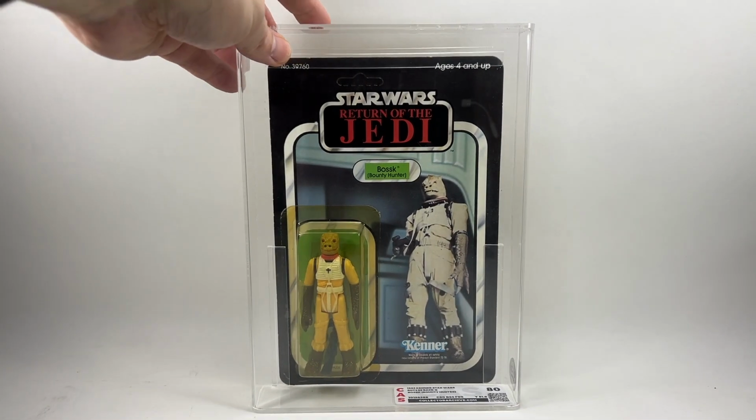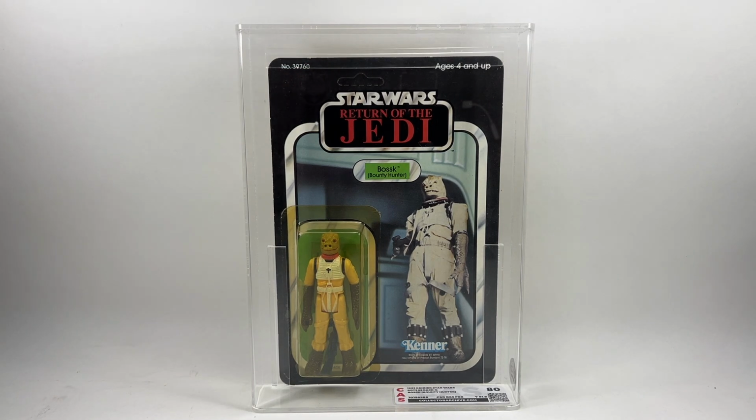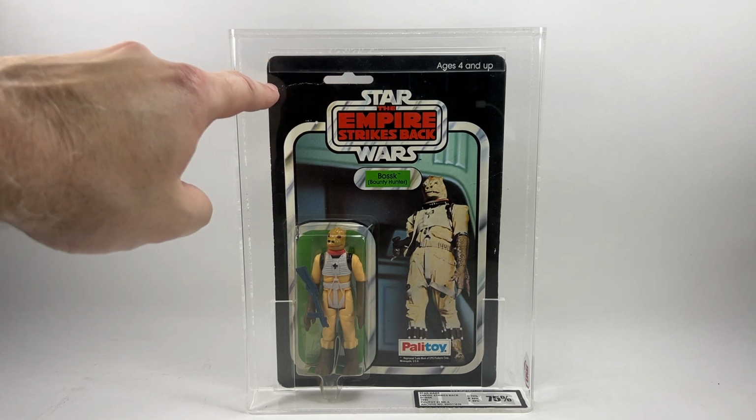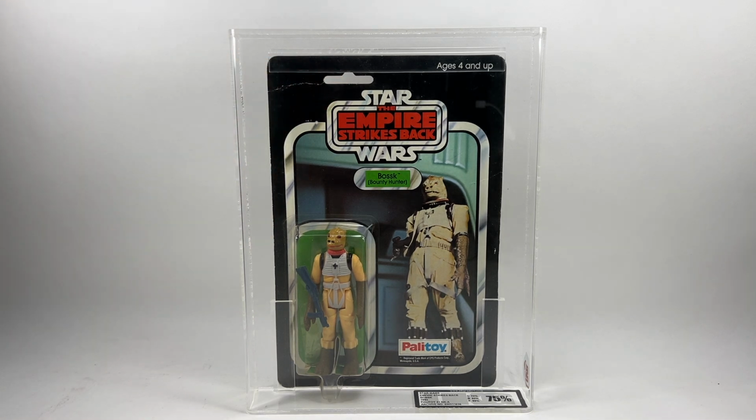Now that's about it for my Kenner card back. So now we'll move on to Palitoy. So the first Palitoy that I have is a 41 back A, graded 75 with UKG. The card got a 70, bubble got an 80, and the figure got an 85. The card got knocked down to a 70 because it has got that crease there on the top there, which is a bit annoying.